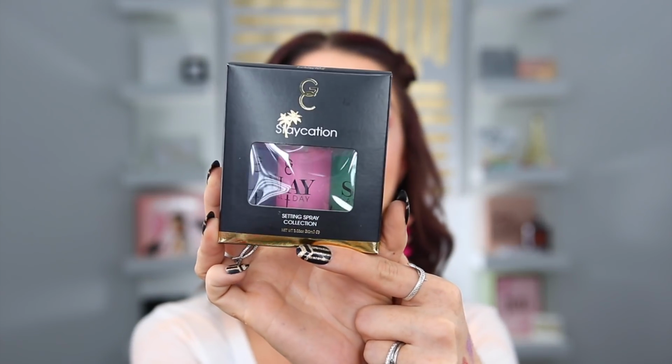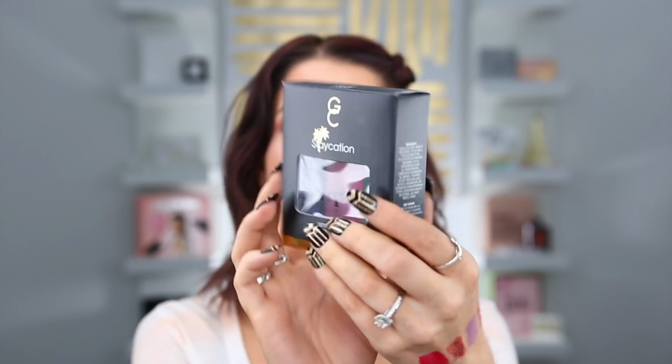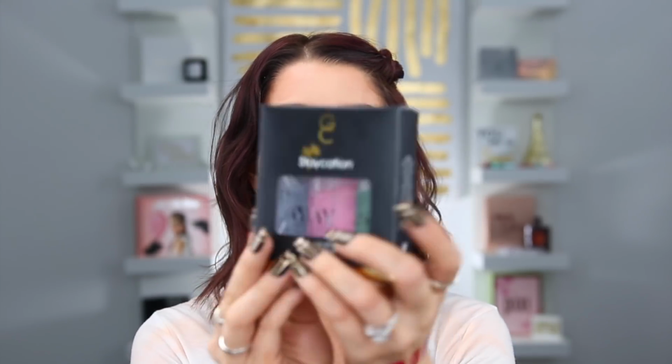And then they also have here their setting spray collection. So this has 3 little mini setting sprays. I actually really like their setting sprays. I've tried the coconut one before. So this one looks like it has 3 different scents in there. It looks like lavender. We also have rose and then a cucumber scent.